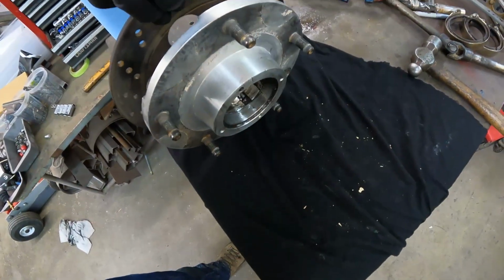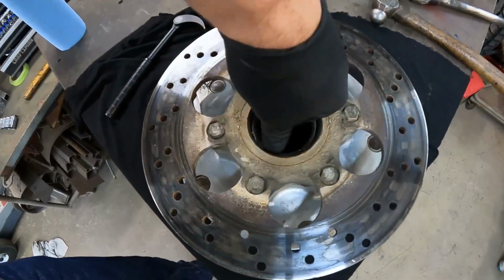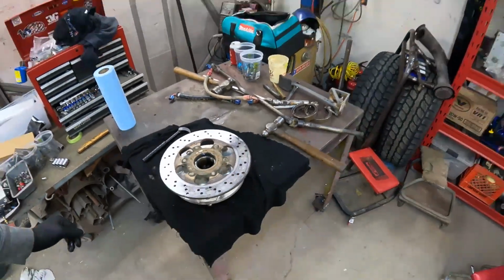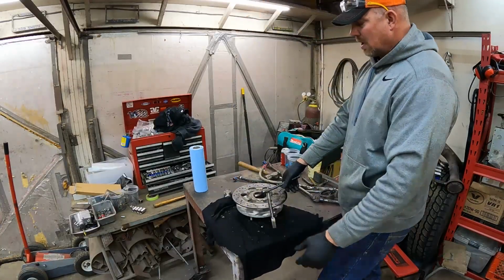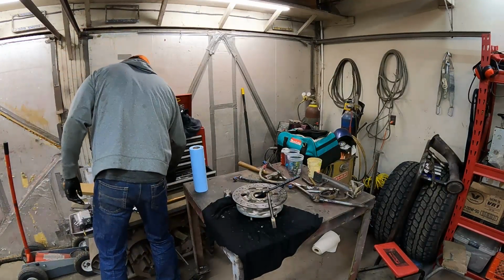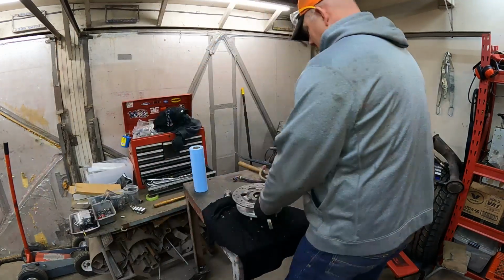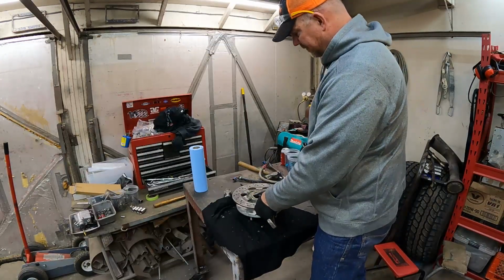So in this hub assembly, we have the bearing on the front side that came out. That one just falls out. And then we have this bearing on the back side. You can see it right here. That's what we're going to take out right now. So I'm just going to get a little bit longer pry bar. Fight me a little bit. Get a little more leverage. Thought it would go easier.